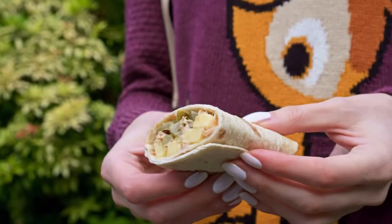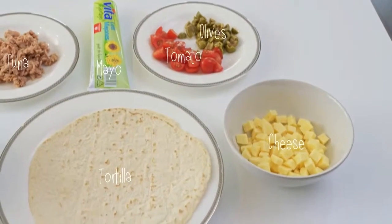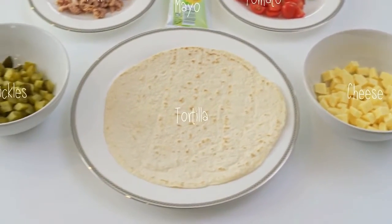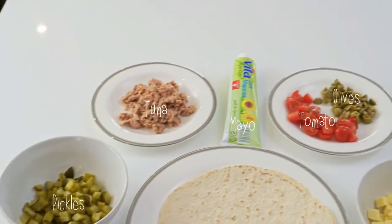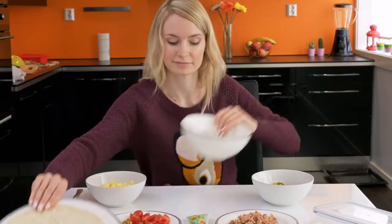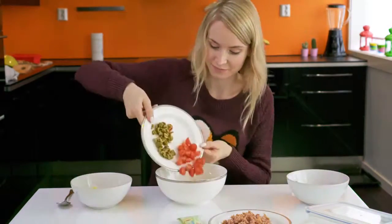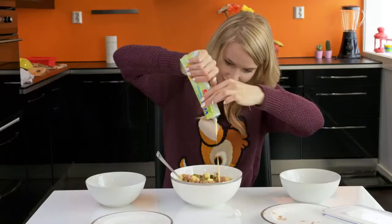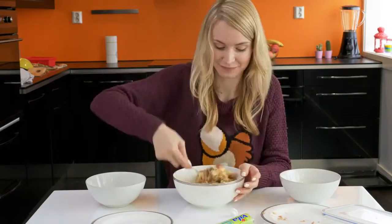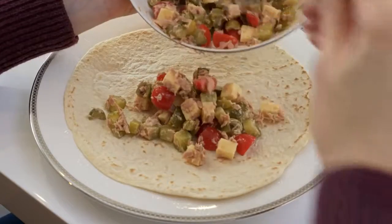Lastly, we're making a super tasty tuna wrap which is just so good, trust me. What you need is some cheese, cherry tomatoes, olives and pickles all cut in small pieces, plus some canned tuna, mayonnaise and a tortilla. Put everything into a bowl except the tortilla obviously and mix well. If you want to make this healthier you can use the whole wheat tortilla and you can skip the mayo, but I think this combination is just so good so I'm totally having it. No regrets. Put some mixture in the center of tortilla and wrap it up.